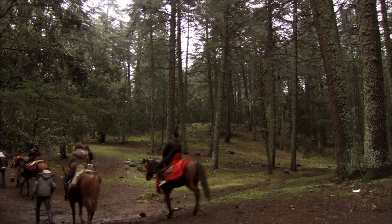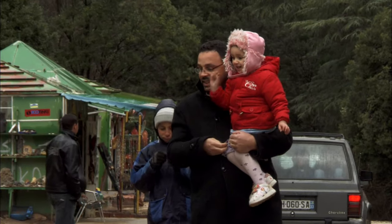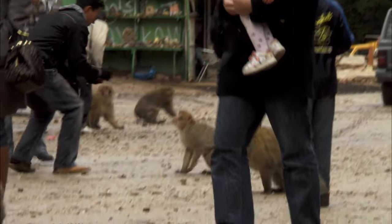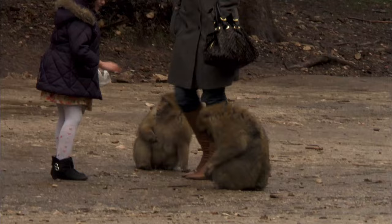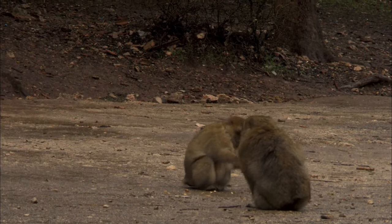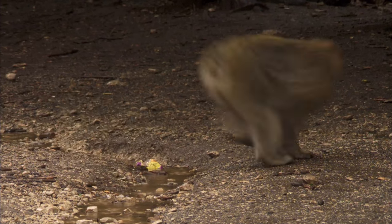Spring also heralds the return of tourists, whether on horseback or on foot, to the heart of the cedar forest. The attraction begins at the park gates, where dozens of rather cheeky monkeys come to beg for peanuts. Here, the monkeys are particularly vulnerable. Each year, hundreds of them are victims of poaching. Some end up as prisoners in el-Fna Square in Marrakech. The rest will leave Morocco, heading for Europe.